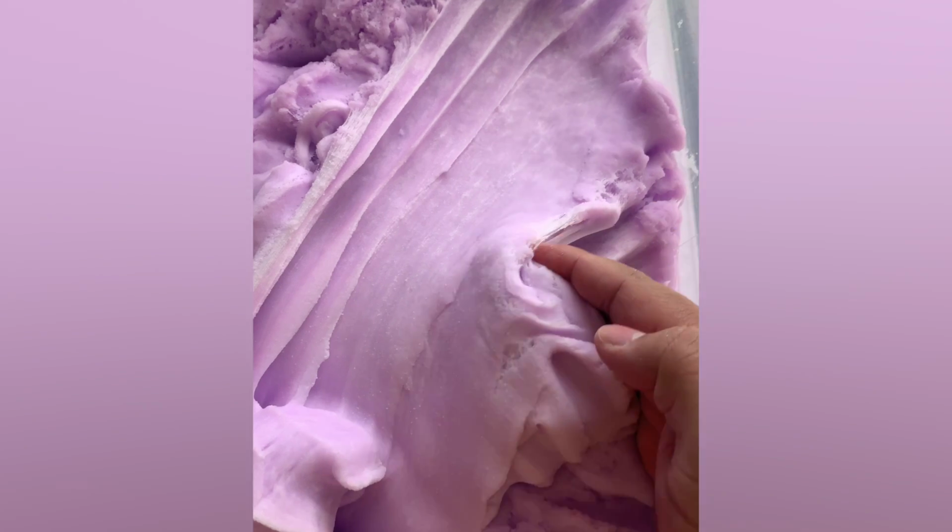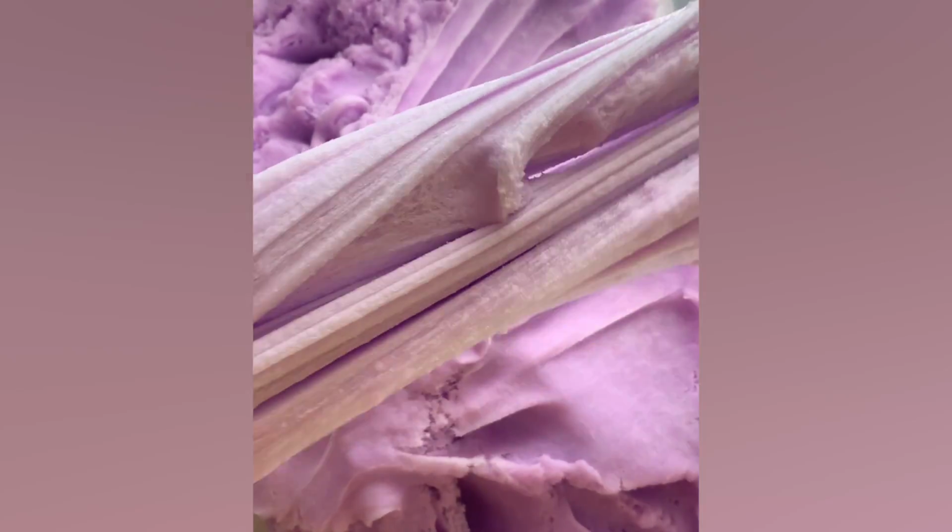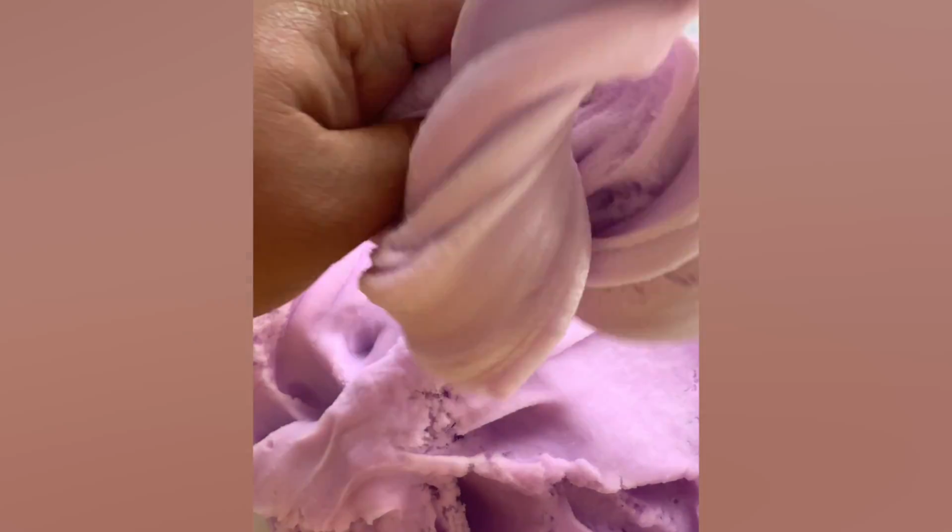We had a bunch of leftovers, so I just packed it up, and we are going to be selling it for you all because a lot of you actually liked this slime when I showed it on Instagram. The slime is super soft, and I love the sizzles and the color. The light lavender color is just so beautiful.